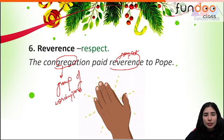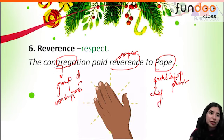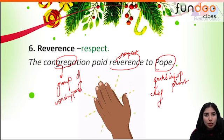And who's Pope? Pope is the chief bishop for Christians, right? So we'll say archbishop. Bishop is a priest, right? And arch is chief, so the main priest for Christians, right? So we give the name Pope, right? So the congregation paid reverence to Pope during the time of Christmas. So the youth celebrations that happen in Vatican City. The congregation of worshippers gather there to celebrate Christmas. Like we would go to Mathura and Vrindavan to celebrate Janmashtami, in the same way, right? So the entire congregation paid reverence to Pope.